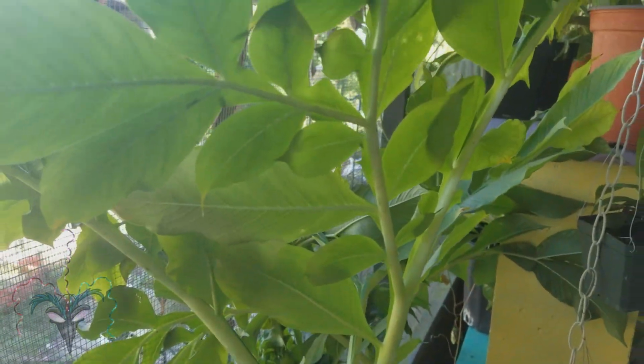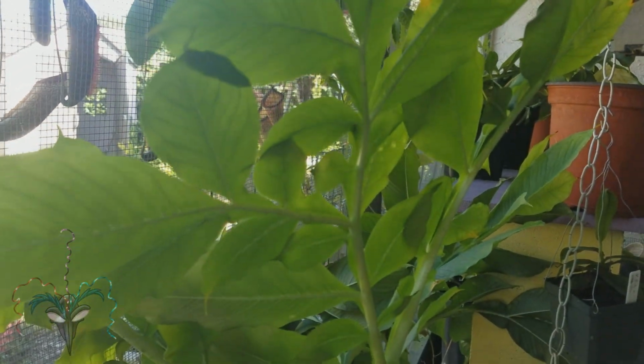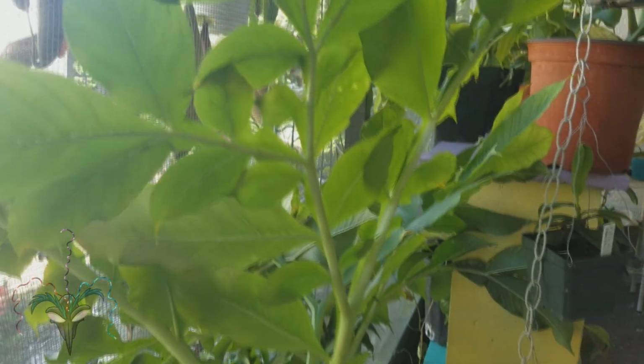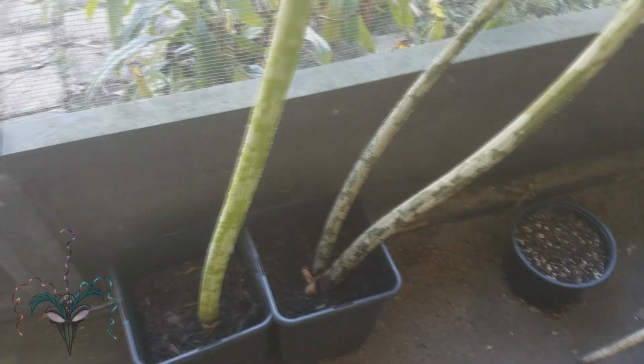I still don't know how to tell when they're in the leaf stage whether it's a peonifolius or a konjac unless they get a second growth. So if anybody knows, I'd like to know. This one's definitely peonifolius because it made a second stalk. These came up at the same time and this one has not, so I'm thinking it's a konjac. It's about 5 feet tall. It's about as tall as I am.